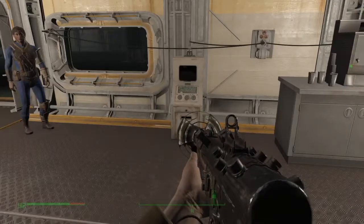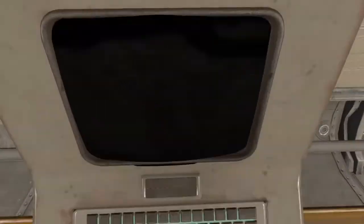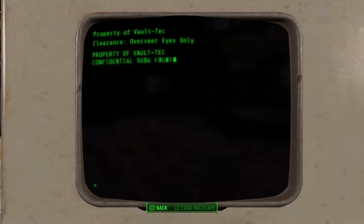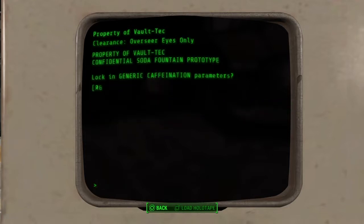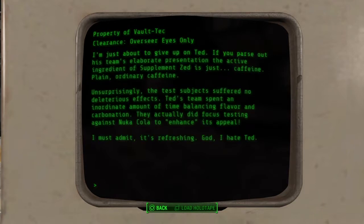Alright, so we are going to do our last parameter on the water fountain, and we can see the reaction of Glenn. The last parameter is generic caffeination. Let's see what that has. There you go, guys. You guys can check the notes.